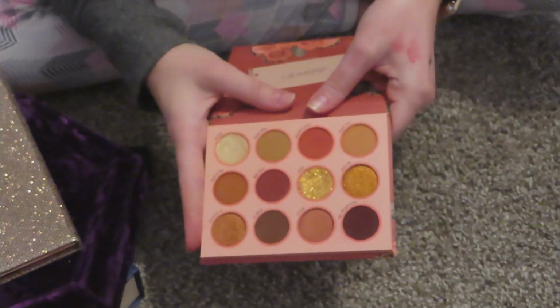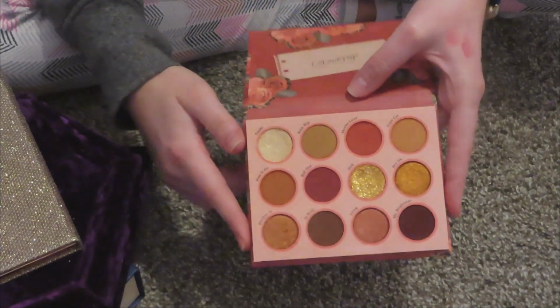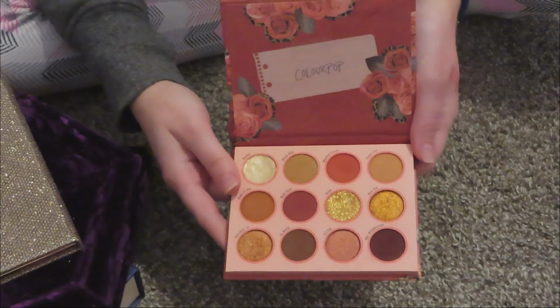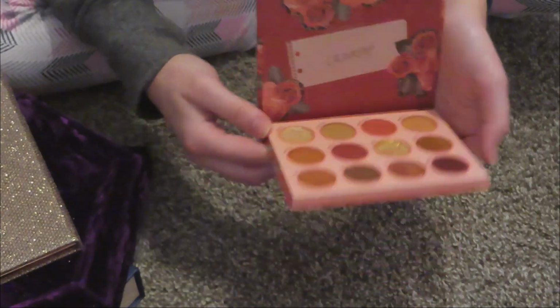This is one of the only ColourPop palettes I have that's not a curated palette that I made myself. This is a great fall palette. It has all of those maroon shades, a little bit of gold. I can't get rid of this because it's so affordable, so I have zero problem recommending it to people, and the colors are beautiful. They also blend out really well.